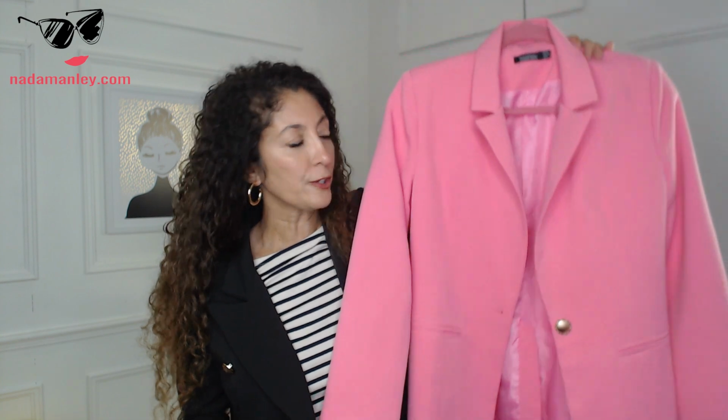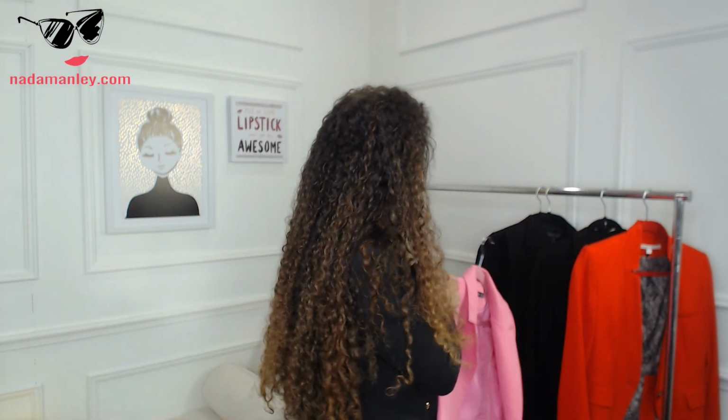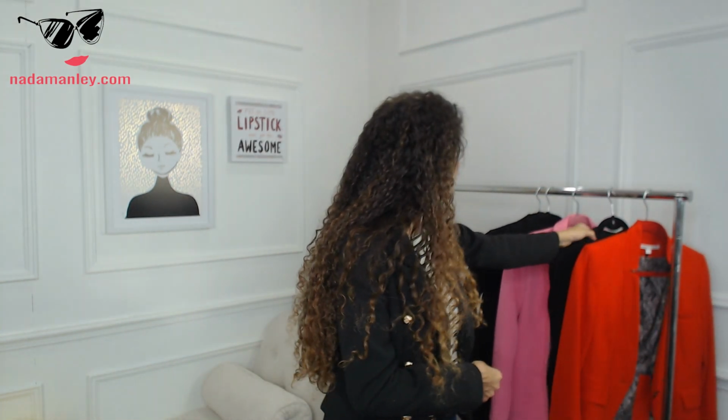Again, because it's longer, and especially because it's a little slouchier, a little oversized and boxy cut, I make sure that my waist is defined under whatever I wear this blazer with. So whether it's a pair of jeans or pants where the top is tucked in and you really see that waist definition, or whether it's a dress, maybe even a belted dress, if you belt underneath a blazer like this and just make sure to define your waist, you're going to find it a lot easier to wear a straight blazer.